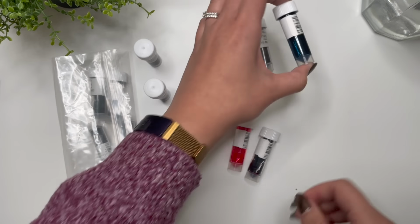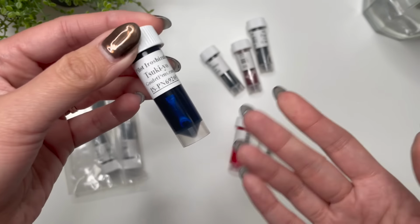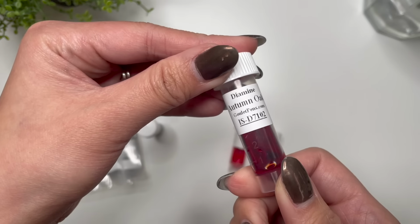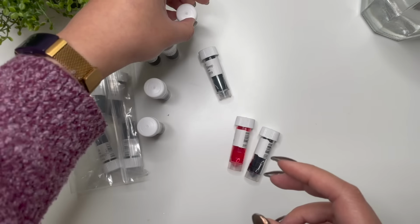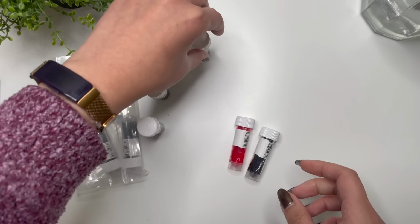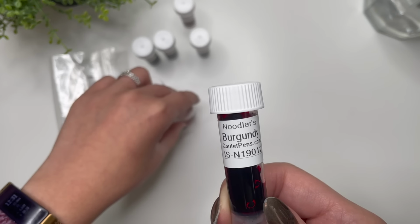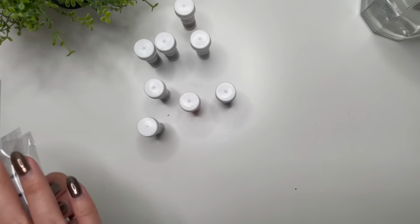Then we have Pilot Iroshizuku Tsukio. There's also the risk that I'm going to get inks that I've already tried. That's okay. Then we have Vert Purple Rain. Then Diamine Autumn Oak. Funny enough, I just bought one of those 30 ml bottles of this, but this will be good to have on hand. And then Diamine One More Sleep, which I've already tried. Then we have Sailor Ink Studio 230. I've not tried that one. And then we have Noodler's Burgundy. And then the 4 that are in here, I'll show these later.